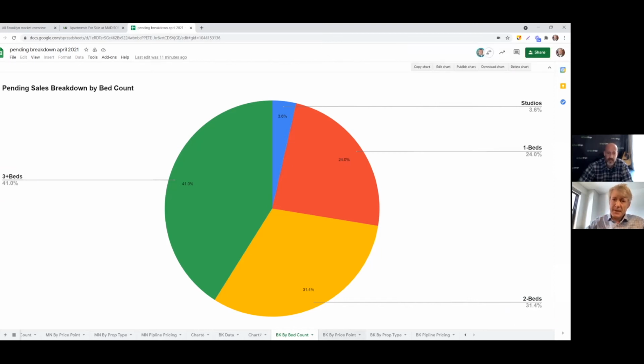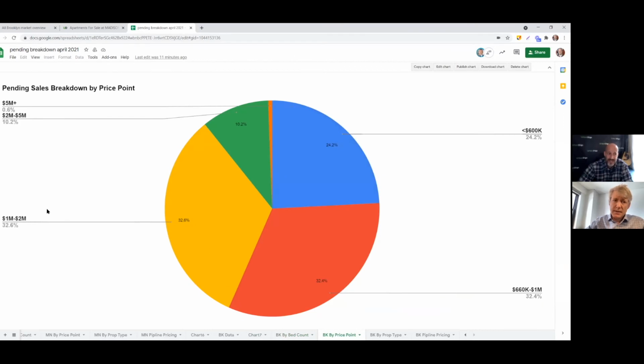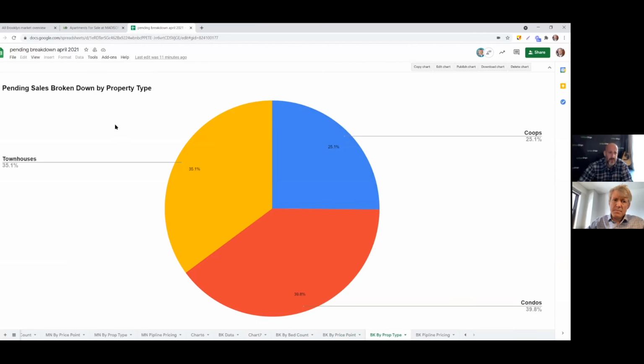Yeah. It's quite incredible. If you look at price point, the majority of the deals right here are going to be in the $1 to $2 million sector. And of course, the $660 to $1 million sector. That's your breakdown. 5 million plus is still a very small piece of the pie. And finally, prop type. Look at those townhouses. The townhouses right now are almost on par with the condos, which is just crazy to see how much of the pie the townhouses are taking up.